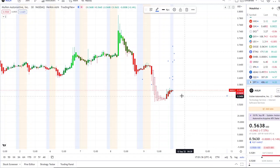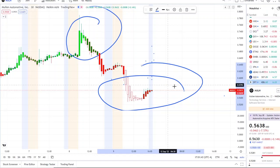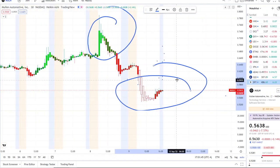So here we are with Muln stock, Muln Automotive Inc., hitting near its 52-week low after transitioning from the rip area to the dip area. And we need to talk about what 42 vision in our inflow versus outflow indicator is showing.